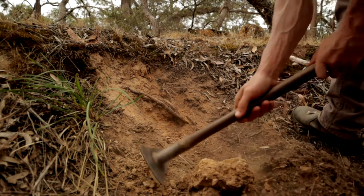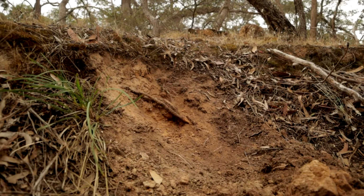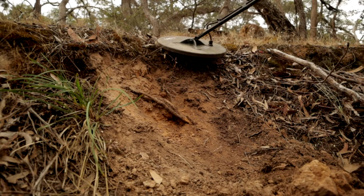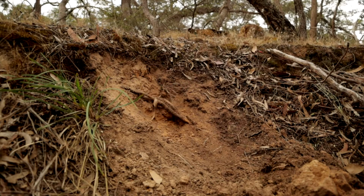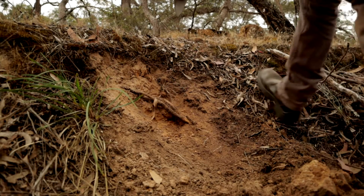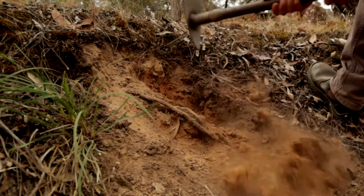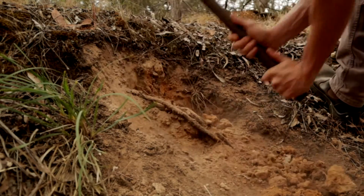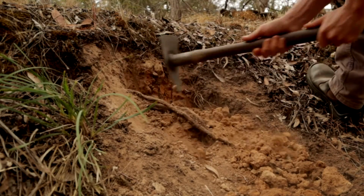All right, let's get this out. Let's check. Should be able to leave you guys there, I reckon. Let's see. Ooh, not too far in. You can see that clay level just there as well. Let's see if we can get in. Ooh, there's a little pocket of gravel. Beautiful. Beautiful pocket.